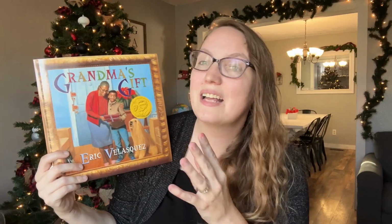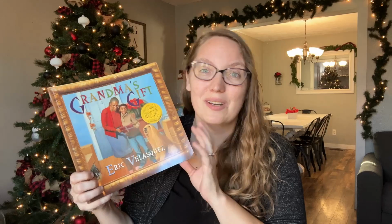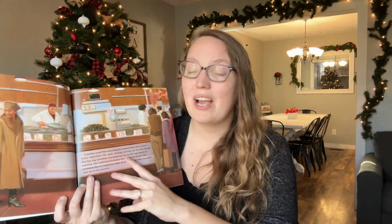Grandma's Gift is another book. This one has won awards, and this again was a newer one, either last year or the year before, that we got off of Book Outlet. It looked really interesting, so I decided to give it a try, and we have actually really loved it.